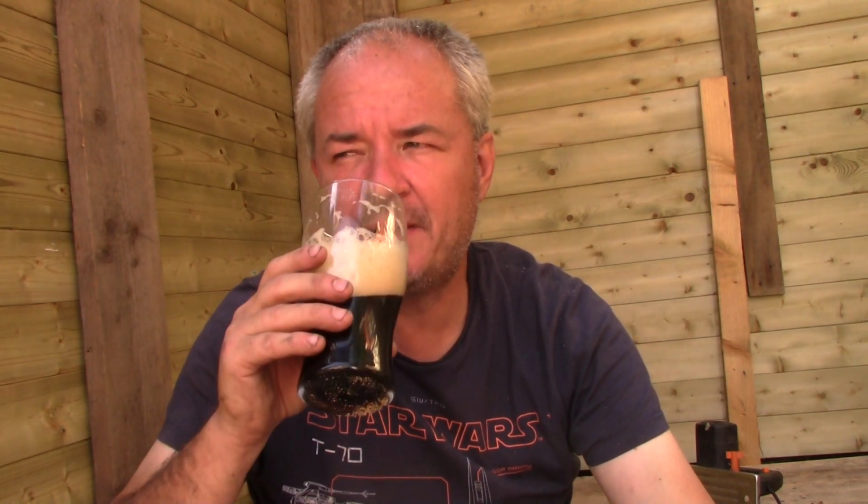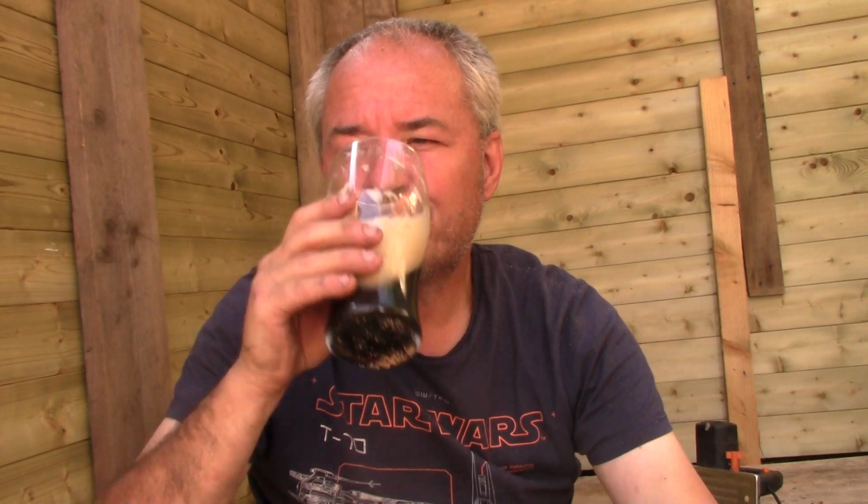Much more stouty this time. The rhubarb is there, but it's certainly in the background compared to where it was the other week. Flies and wasps galore out here. Okay, that's made it. I would say a stout that's got your chocolate and coffee elements, but there's that hint of rhubarb. It does not taste stewed or anything. Yeah, it complements it quite nice.